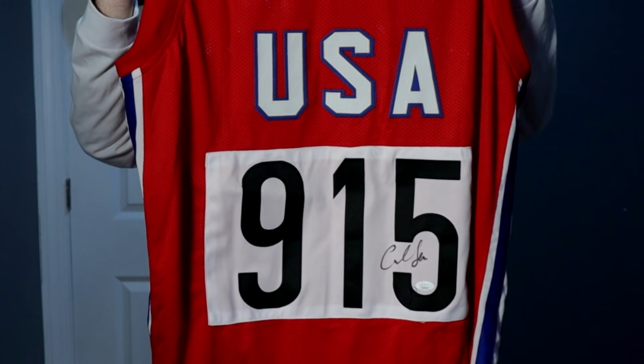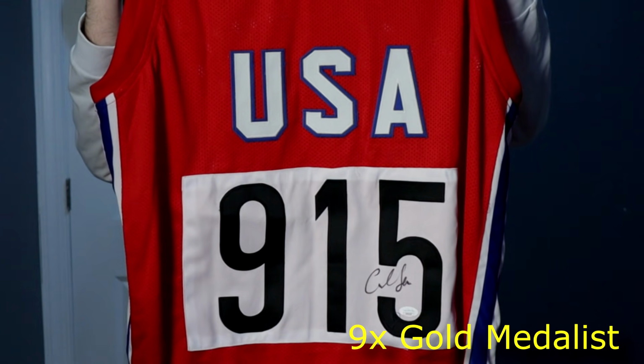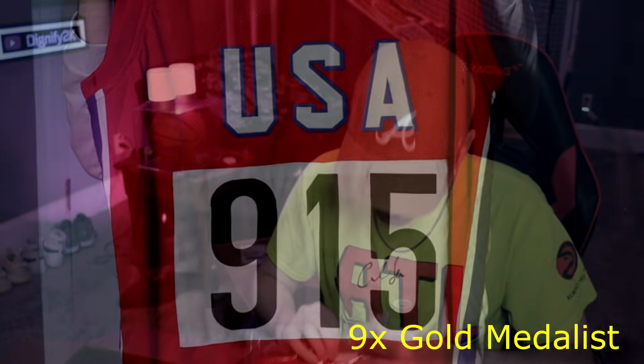Guys, we're two for two. This box is insane. All right, let's see what else we got. Ooh, it looks like Team USA. A Team USA Carl Lewis. Guys, Team USA jerseys in general look so nice. I might take this one out. We'll take this one out and look at it.